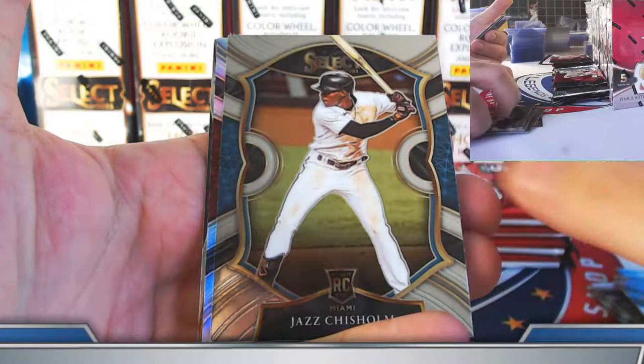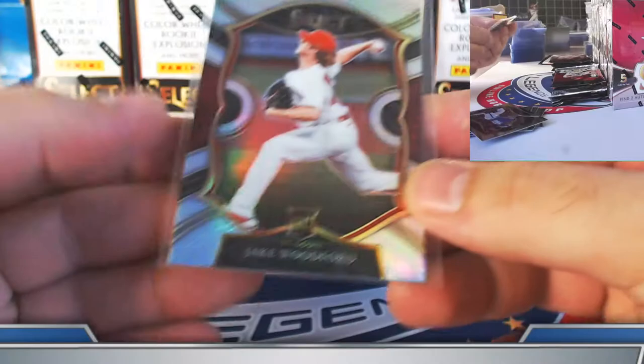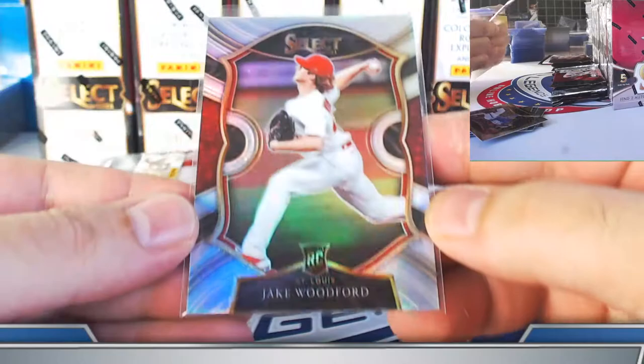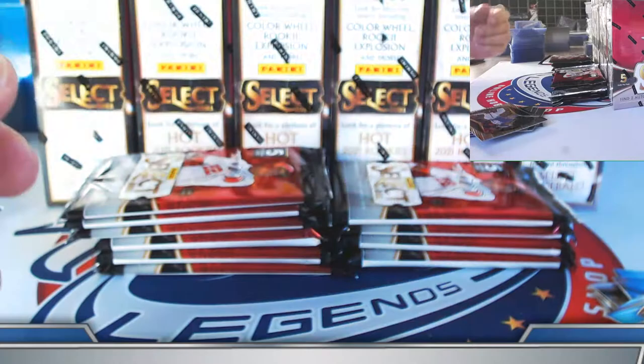There's Jazz. Base Jazzman. Jake Woodford on the silver prism. Oh, that's a thick sleeve. Wrong size. There we go. We do see two concourse level silvers per box, one premier level silver per box. So we'll situate those as we go along as well.